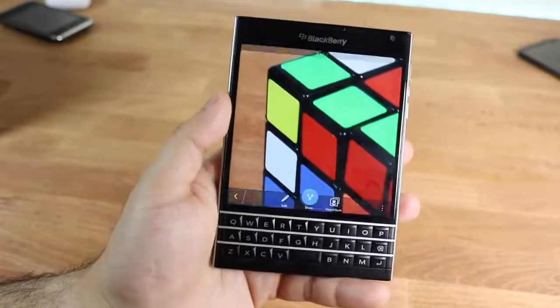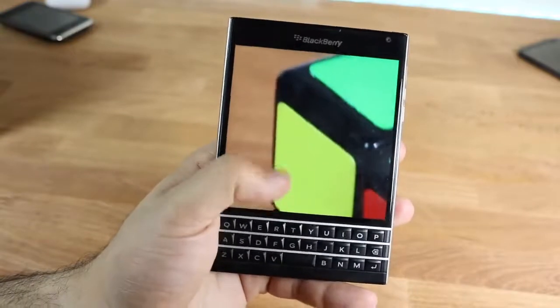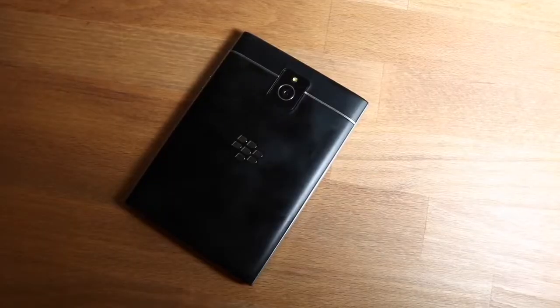So it's probably not a big deal to some people. I'm sure they won't care, but if you want to prolong the life of your phone, things like that will definitely aid in the overall futurability of a device like this. So that's pretty much my opinion on the cameras.